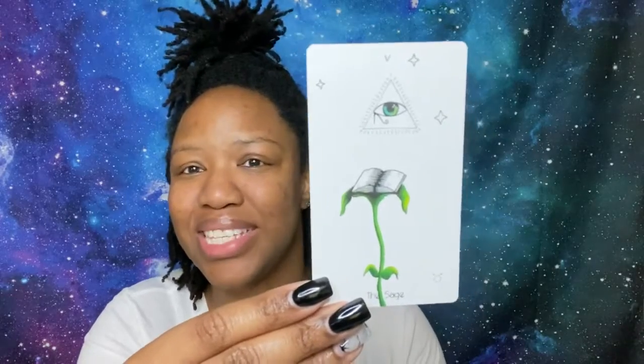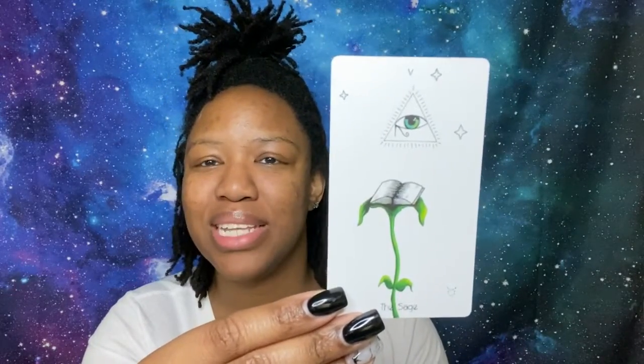I love how deck creators are being very creative, like with the Emperor and Empress, and tapping into the energy of what that card is. Oh my goodness. Another Hierophant card that I love. This is actually the Sage, but it represents the Hierophant, which I think is so beautiful.